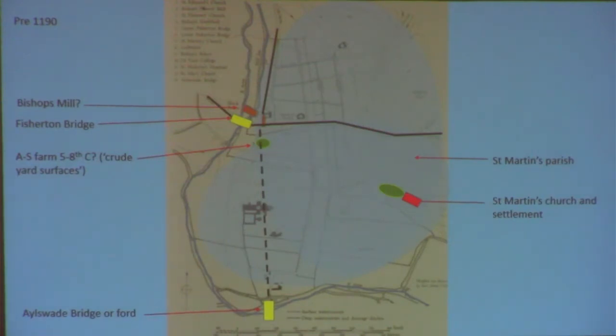So, pre-1190, guess could be 1200, whatever, but pre the foundation, probably got a mill up here. The dating of the mill is disputed, could be in Domesday, might be, but isn't named. Almost certainly get a ford or a bridge here with the east-west route, with the north-south route down to a ford here. You get the parish here, you get St Martin's Church and settlement here. You get very fragmentary evidence of an Anglo-Saxon farm or some small dwelling here with crude yard surfaces. So that's what I think is probably happening about 1200.